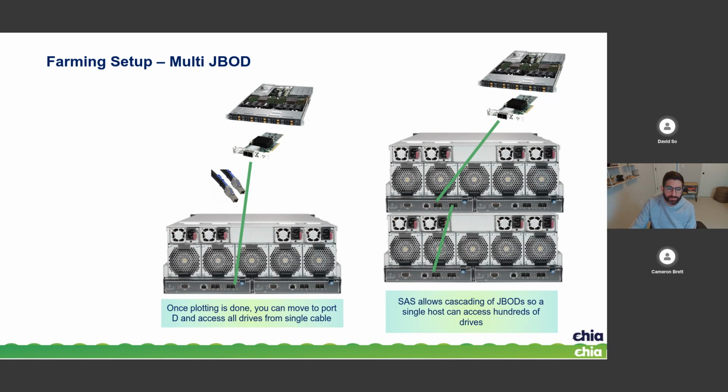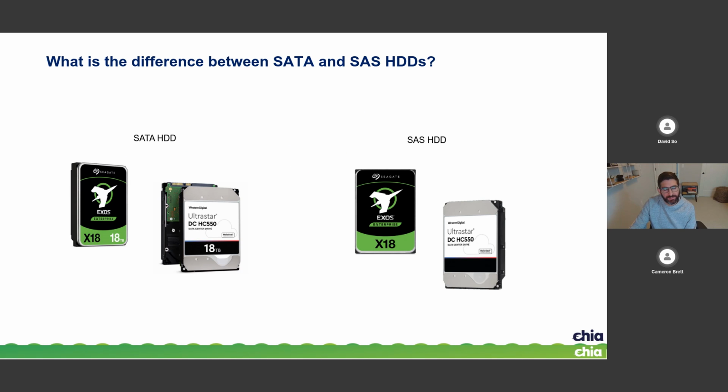This is a thing called frame buffering in SAS. But that means you can have 6 gig SATA drives in an expander in a JBOD, and you can have full 12 gigabits per second by 4 bandwidth to the host with 1 cable. And in 24 gig JBODs, you'll be able to have 24 gigabits per second with one cable to the host. So this is really, really nice. So SAS is faster than SATA.